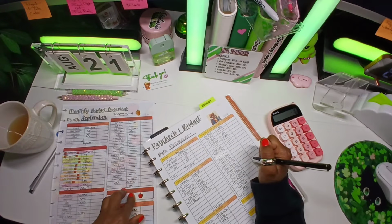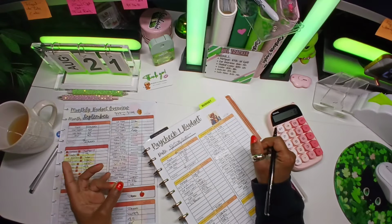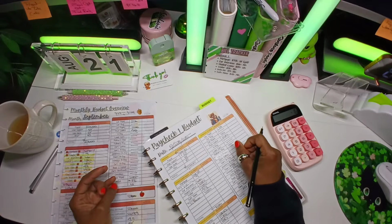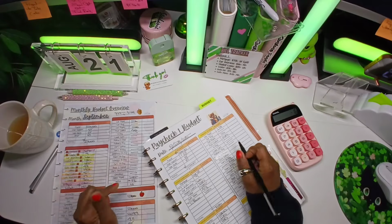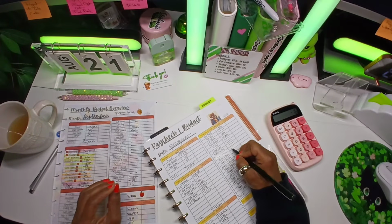I didn't budget anything for utilities. I'll tell you what I'll do, though. If there is an overage amount, sorry, y'all, there's something going on out here. But if there is an overage amount, I can put at least $5 toward utilities, but I did not budget for that.